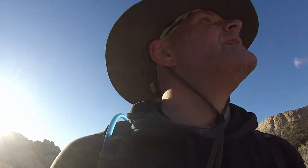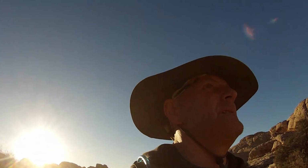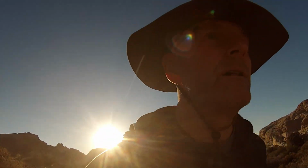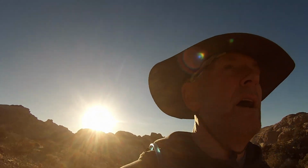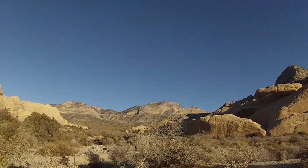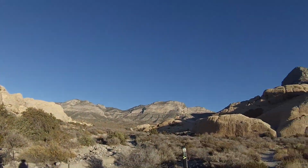Yeah, so Turtlehead Peak is pretty high. It's not the tallest one in this area. There are actually two mountains that are taller, Las Padres and Las Madres, which I believe are those guys. Madres on the right is a little bit taller than Padres. But Turtlehead is just underneath that in elevation.